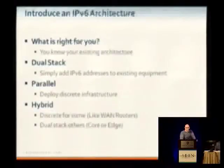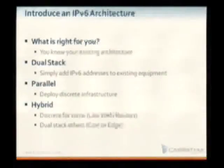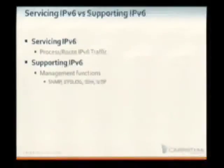And as it became more stable and as I became more confident with it, I started moving services over to a dual stack model. And now we have a mix of both, depending upon where it falls architecturally. So what's really right for you is going to be up to you, but the gear is there.